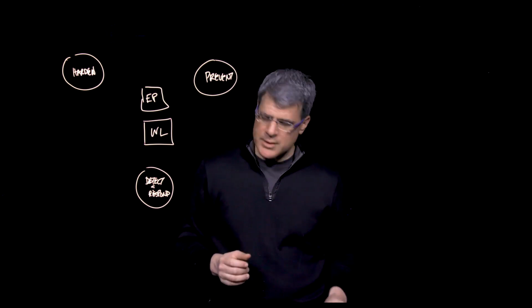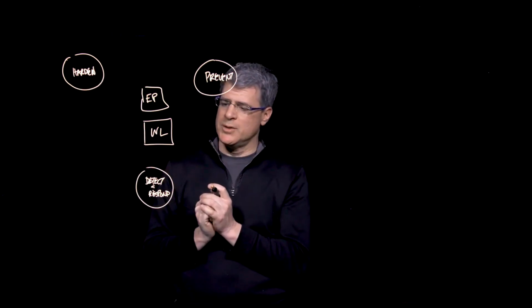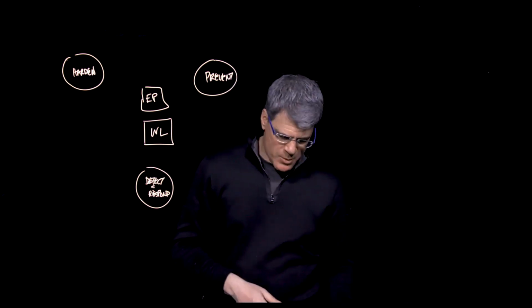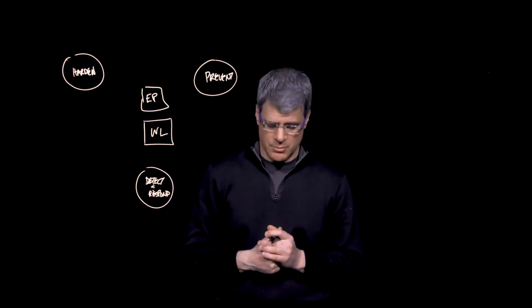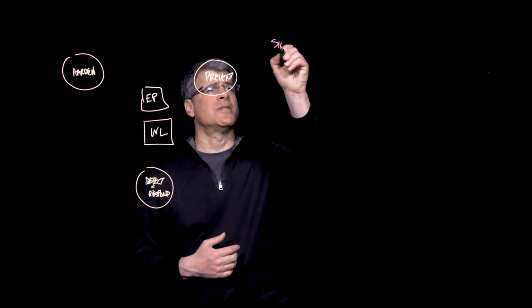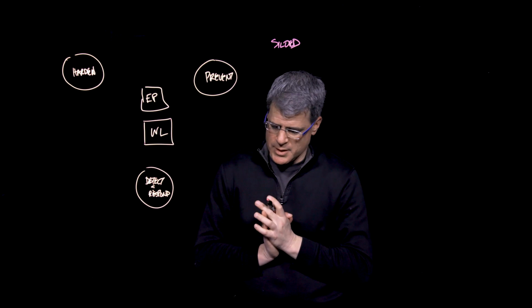Now, these really need to be more than just individual processes. They need to be ongoing processes that are connected to each other. But we really are facing a series of fundamental challenges around these. One challenge we face is that this is a very sort of siloed environment that we're working these on.